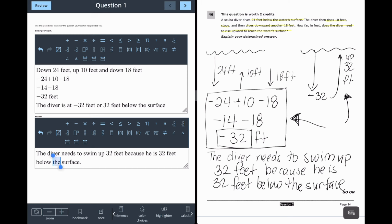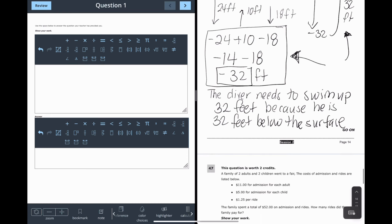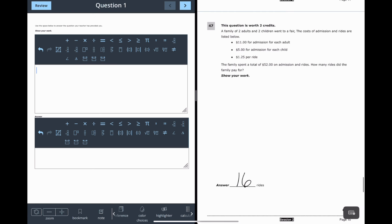Okay, so I need to just delete everything here. I'm just going to quickly delete and go to the next section. It is the last 2-point question, and the answer is 16 rides. So here we go.